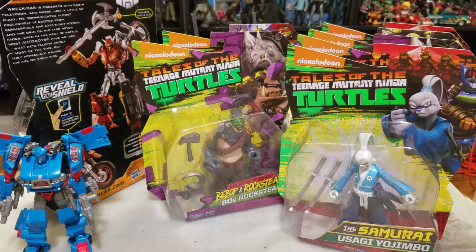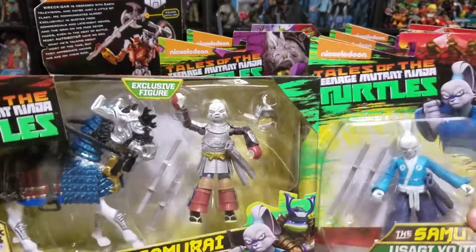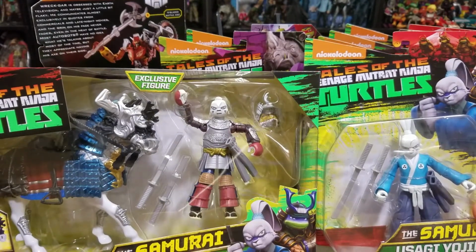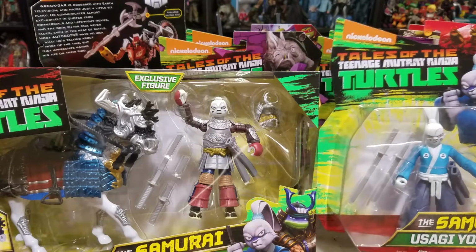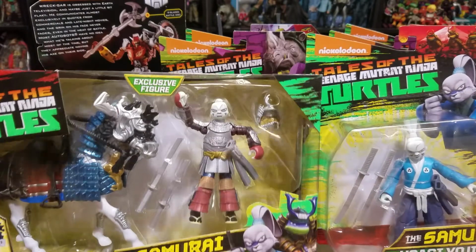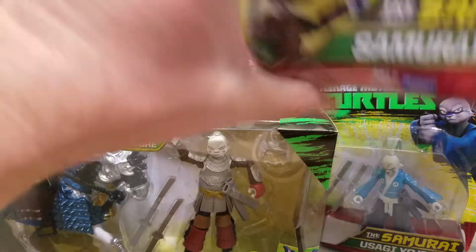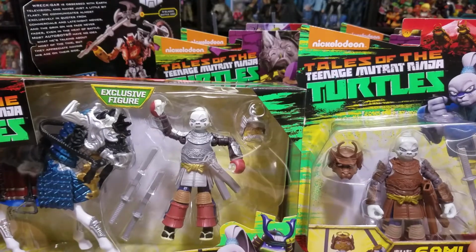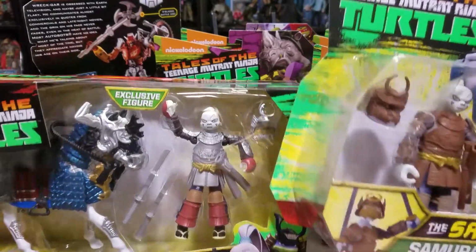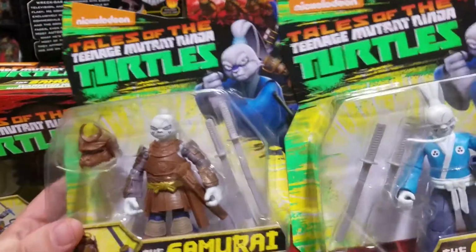And I was just going to show a comparison between that Usagi real quick. So there's Usagi with the deluxe horse one. It's essentially the same. Well, no, it looks like a completely different figure. But he is the same as this one, just this armor is a lot nicer, kind of chromed out. But these two are different figures.